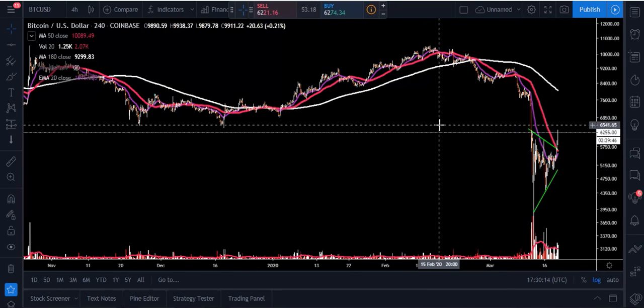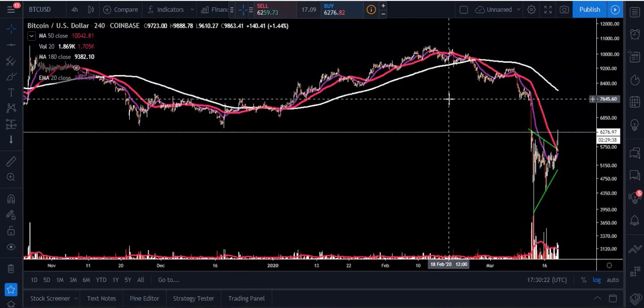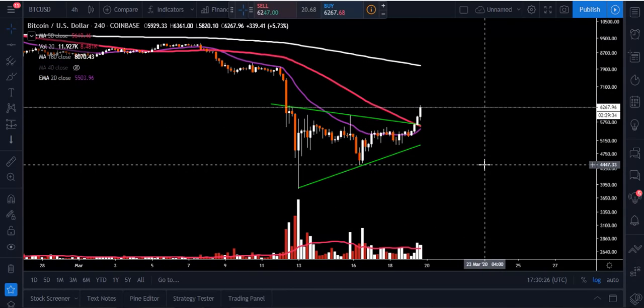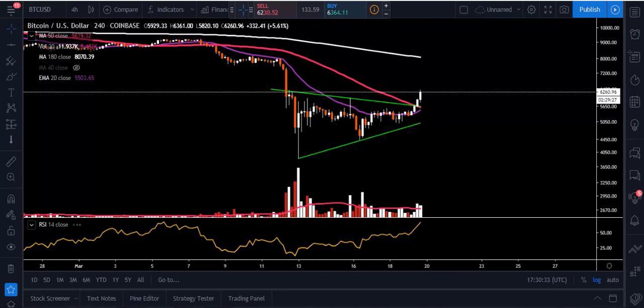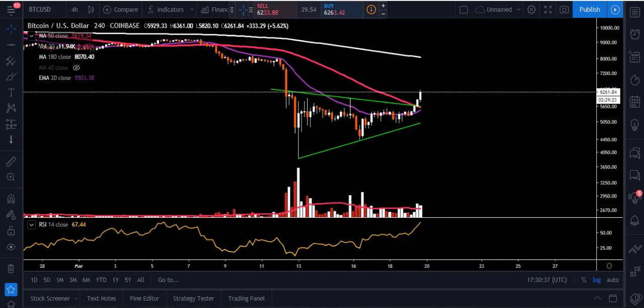Because if we start looking at these areas, we look at $6,500 as potential overhead resistance, then around that $6,800, and then it would be up around that $7,500. Now, in my opinion, I wouldn't go FOMOing into a position right now. If we look at the indicators and how overextended we are getting on some of these, we're up at 67, getting close to that 70 on the 4 hour time frame. So this is kind of one of those areas.